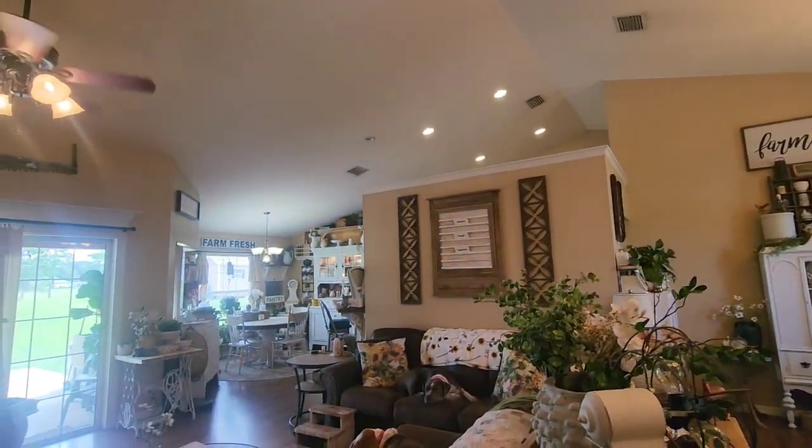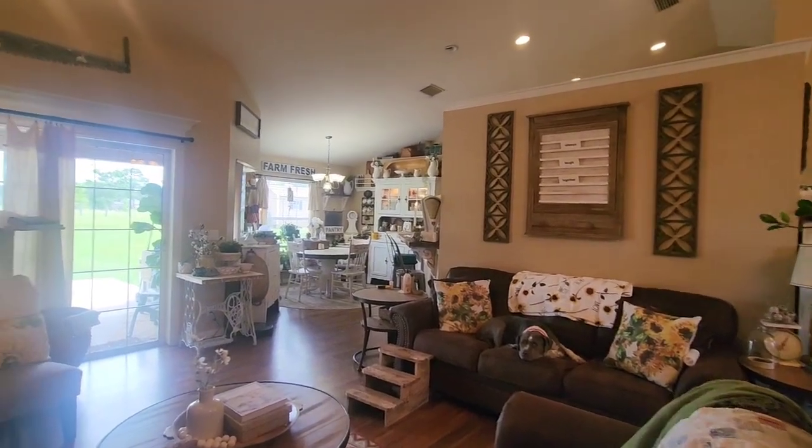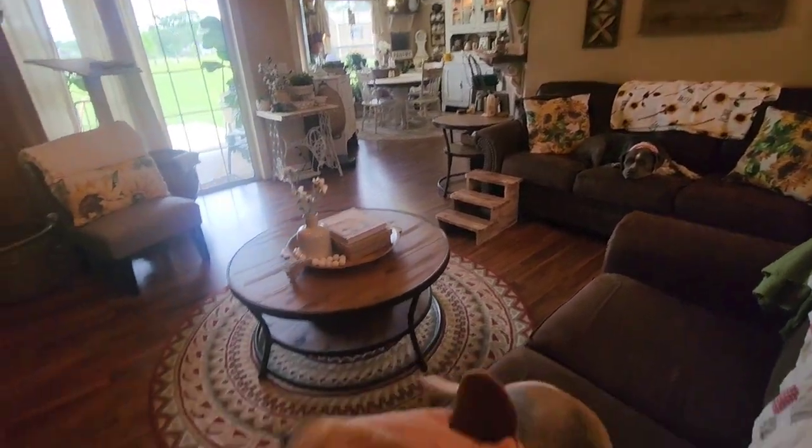Anyways, this is the big picture from over here. And I have extra stuff over by the fireplace because we're camping, so I got to take some stuff out there.